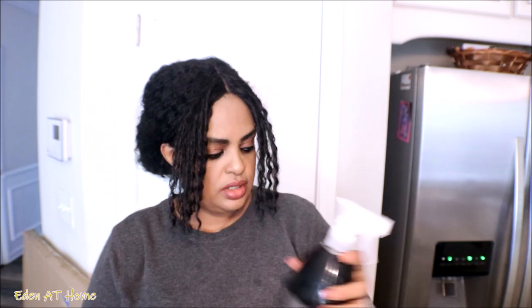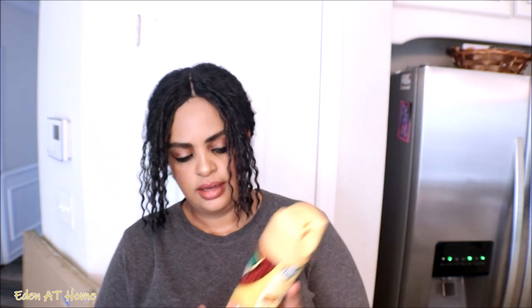And of course I get my granite cleaner. Yeah, I'm out, so I have to get one. I love this one, it polishes really well. And I got Old English wood cleaner. I already have one for downstairs by Method, and I bought this one for my room and upstairs. And this one is a good one.